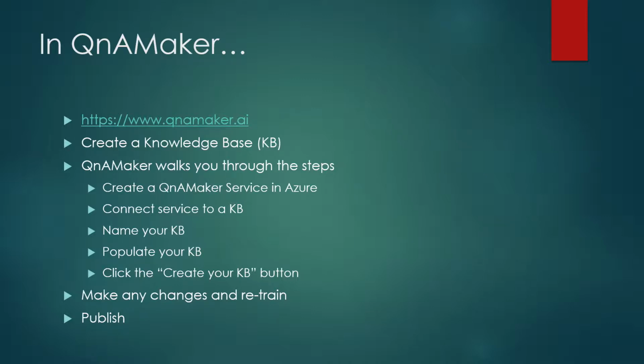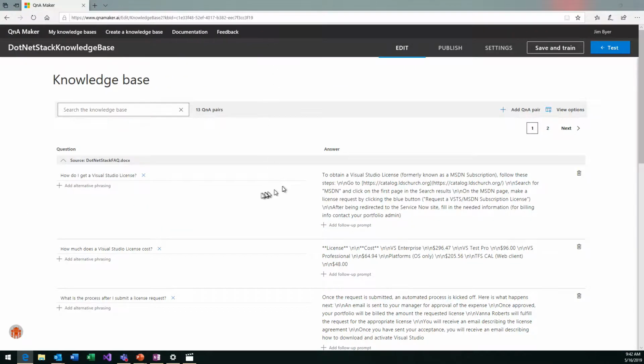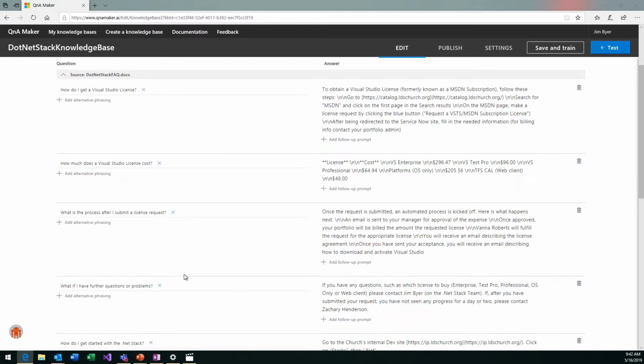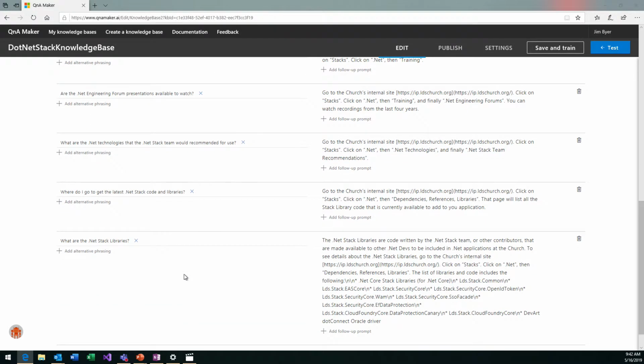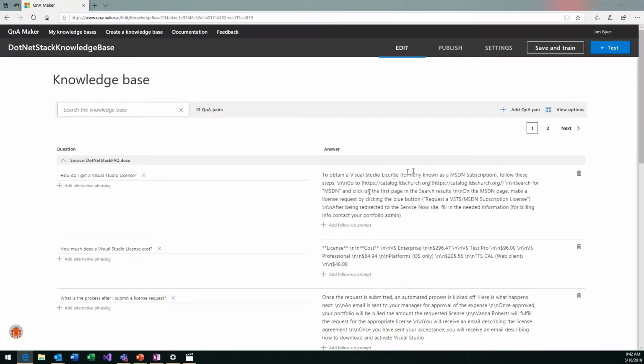Q&A Maker, maybe. Okay, so here's my knowledge base. I have over on the left-hand side some questions that I've entered in. Things like, how do I get a Visual Studio license? How much does a Visual Studio license cost? Who's on the .NET Stack team, and so forth. And then the answers are over here on the right-hand side. And so you can make that as extensive as you want. If you make any changes, there's a Save and Train button.